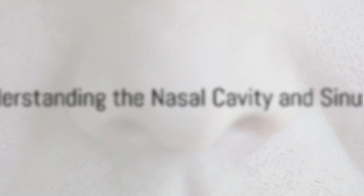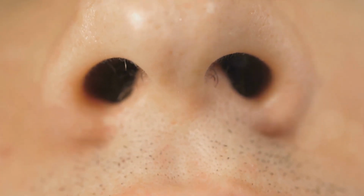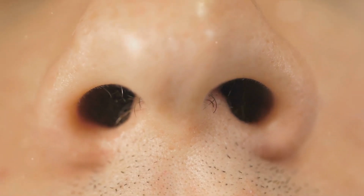Ever wondered why we get a stuffy nose or sinus problems? Well, it all starts with understanding the anatomy of the nasal cavity and sinuses. The nasal cavity, located right above the mouth, serves as the main gateway for air into our bodies. It's divided into two halves by a thin wall called the septum.